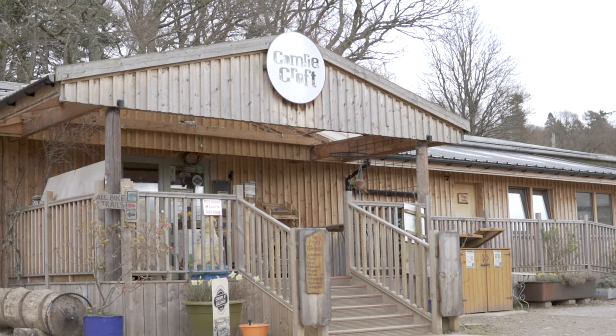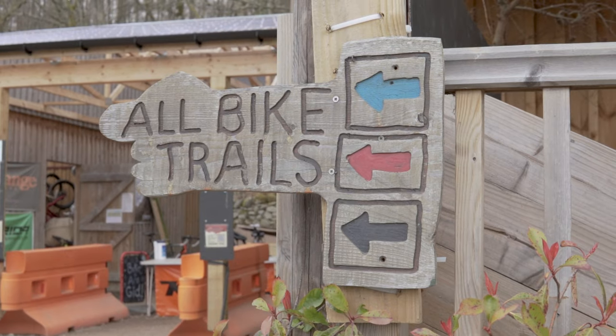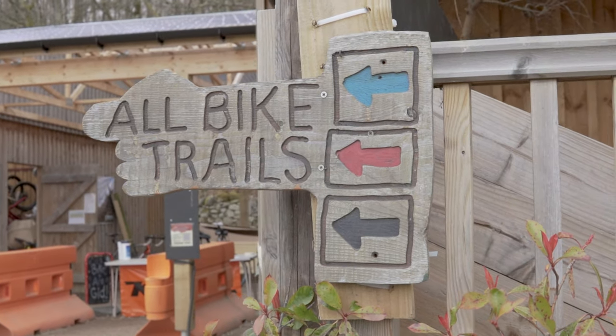Today we're in Comrie Croft in Perthshire in Scotland. This is a really small compact trail centre. It's got a whole range of trails which is perfect for the family or coming to progress your riding. So there's blues, reds and blacks. There's about 9 or 10 trails here.